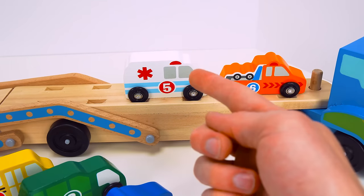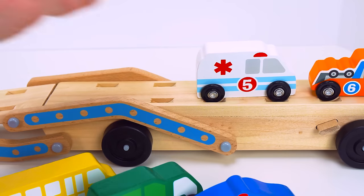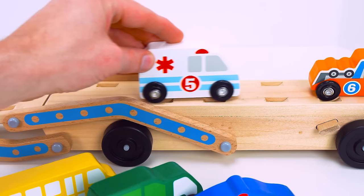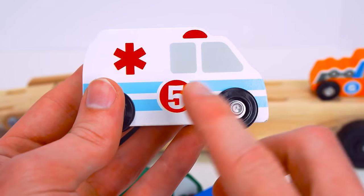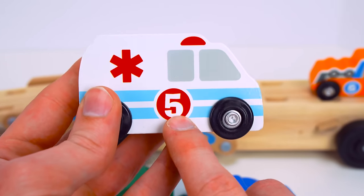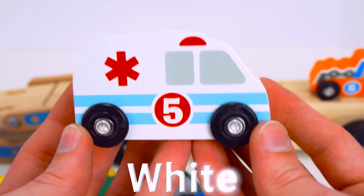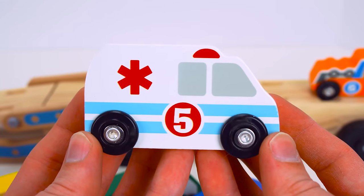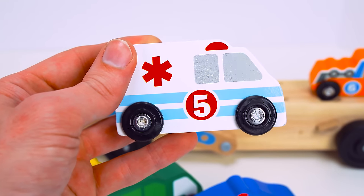We only have two left. Do you have any idea what they are? This one has a siren as well. Weer, weer, weer. It's an ambulance. And it has the number 5. And it's the color white. Ambulances help people that are hurt or sick and take them to the hospital. That's a really cool vehicle to have in your community.